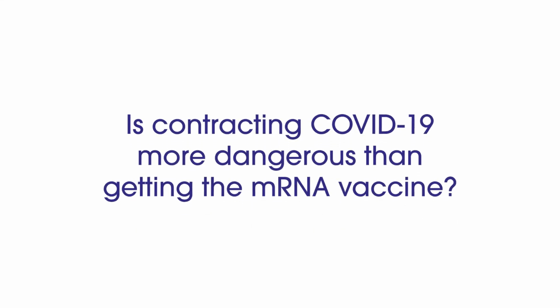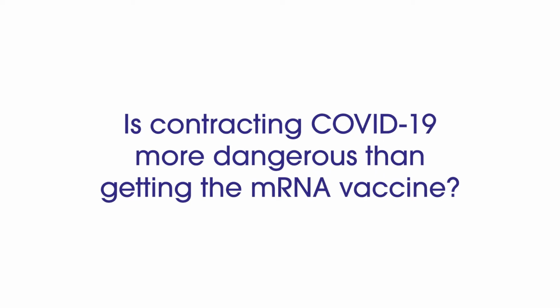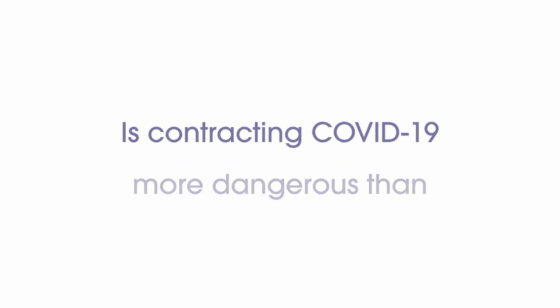So the only tool that we really have to protect women from getting infected is vaccination. What is really important to remember is that COVID disease is much more dangerous and a much greater risk to the baby than the vaccine, which protects them from getting that. So it's important to understand that getting COVID in pregnancy can be a much more severe illness.